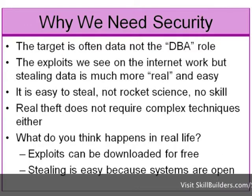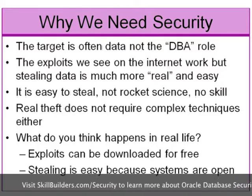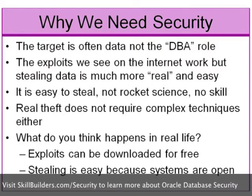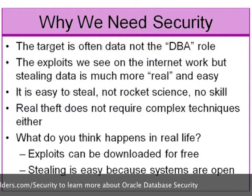So this really leads you to the thought that the people who are going to do the most damage are the people who already have technical knowledge of your system. So the developers, the IT staff, the DBAs, the administration staff. We've got a lot of things sort of going on here. The actual exploits that are available on the internet are often around GRANT DBA, as I've just said. The reality is that you don't need to grant the DBA role to steal data.